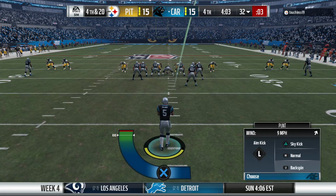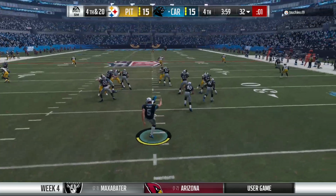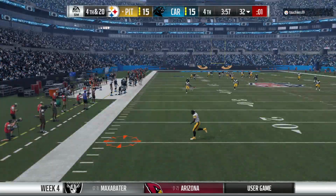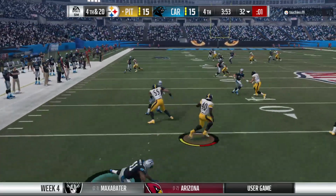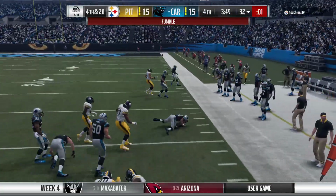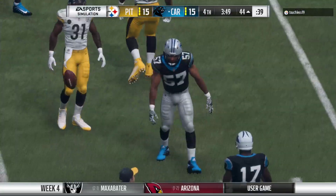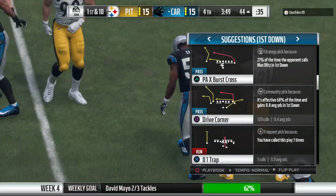They'll need to get the play off quickly. First kick, 47. This one looks good as well. This will be fielded at the 17. Now a hit and a loose football. And it's picked up by the Panthers. Return comes to a halt right at the 44-yard line.